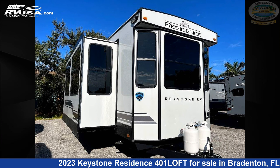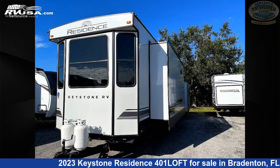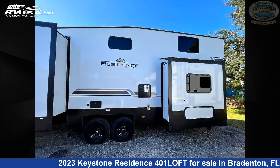This 2023 Keystone Residence 401 loft is a destination trailer RV. It is located in Bradenton, Florida 34208 and is offered for sale by Gerzeny's RV World of Bradenton.